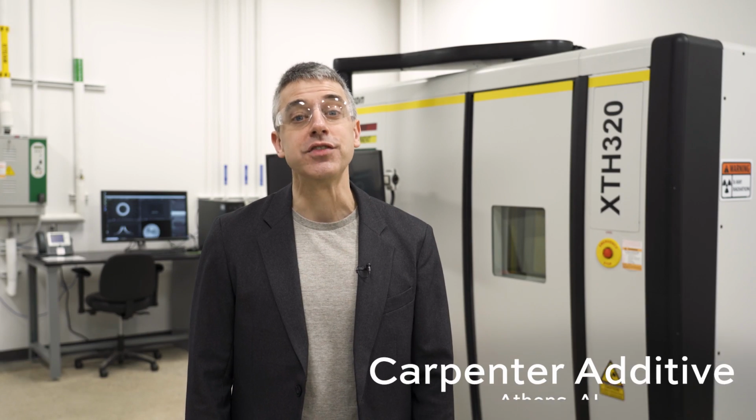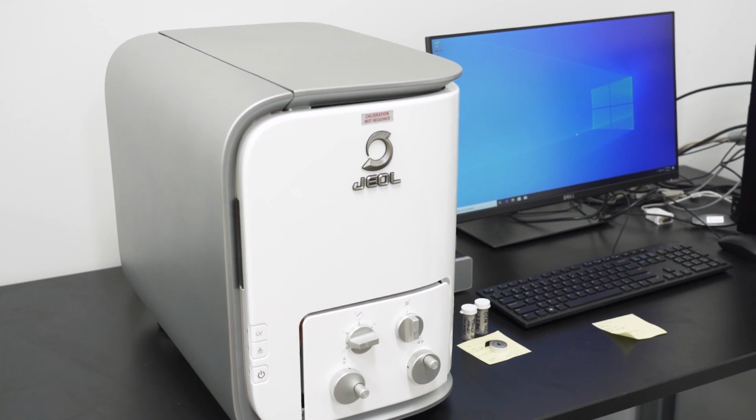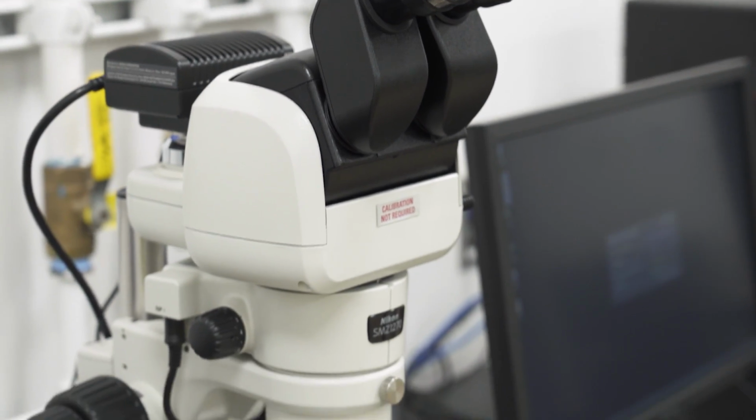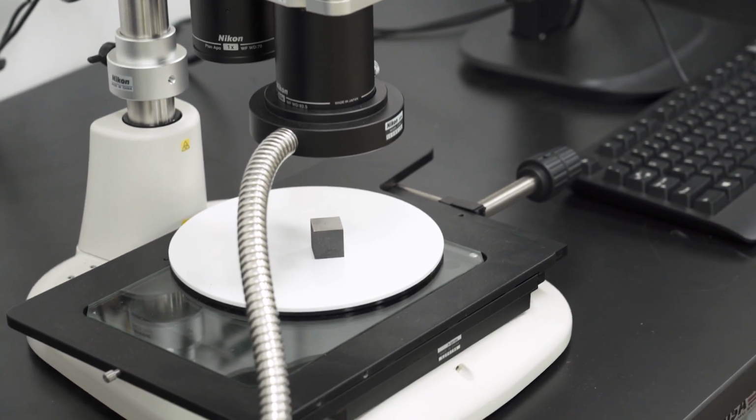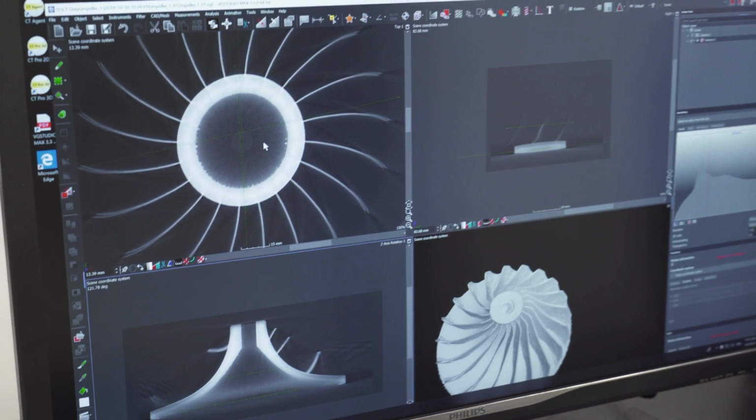I'm at Carpenter Additive's Emerging Technology Center in Athens, Alabama, a contract additive production facility. But production isn't done until measurement validates the part has been made to spec. Carpenter has every measurement tool it might need to perform that validation. Maybe most significantly of all, a CT scanner for evaluating the inside of an additive part.